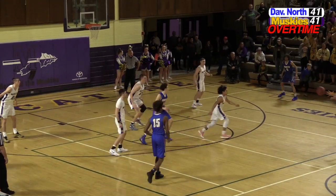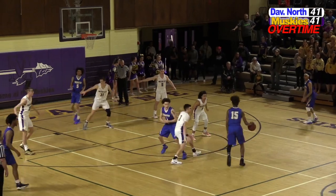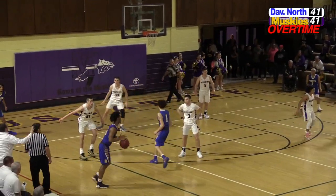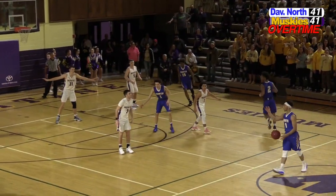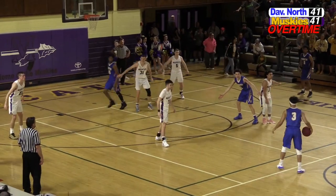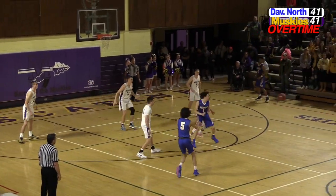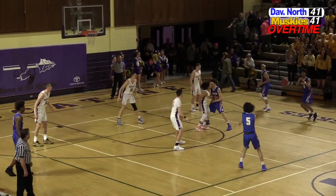Watson on the wing. He gets it over to Vesey. Vesey back to Watson. Muscatine in their zone. Hollingshed now has it at the top of the key. He had the game-tying bucket with under a minute to play. And now Vesey will set up North's offense. Taylor on the wing. Over to Vesey. We're solid on defense.